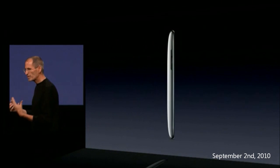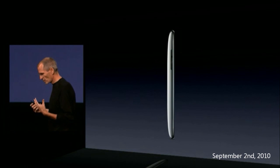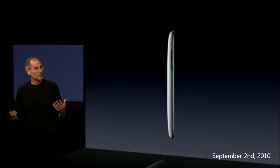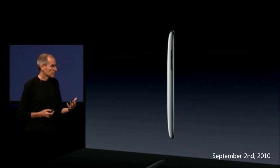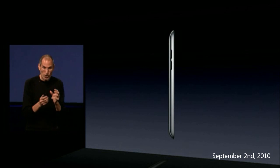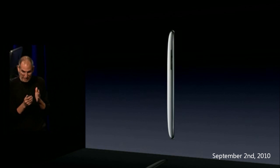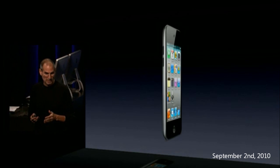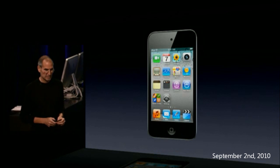So, what are we going to do with this really successful iPod Touch? Well, we're going to make it even better. We're going to change it. This is the new iPod Touch. It's even thinner. Let me go back again. That's the current one that's really thin. This is the new one. It's even more beautiful. Here's the top with the sleep-wake button. Bottom with the same 30-pin connector, headphone jack, little speaker port.